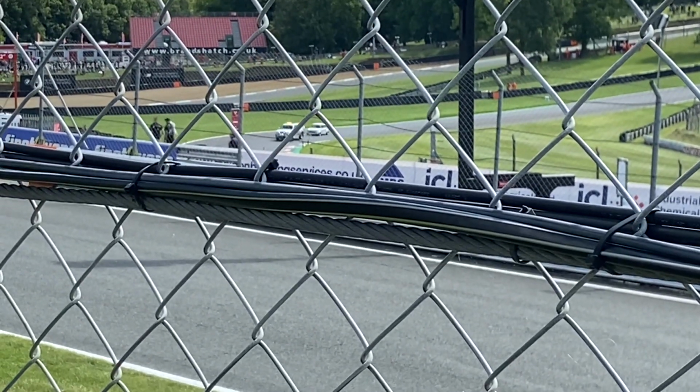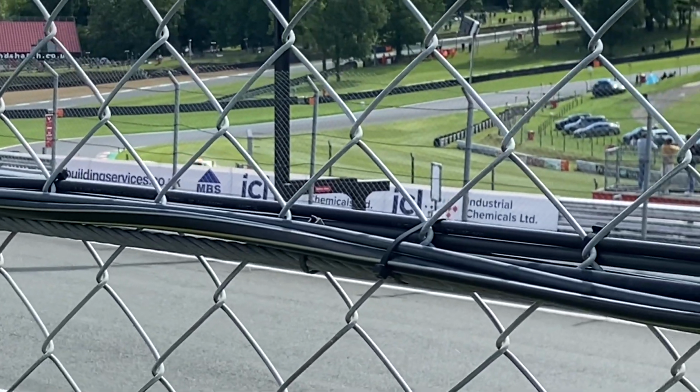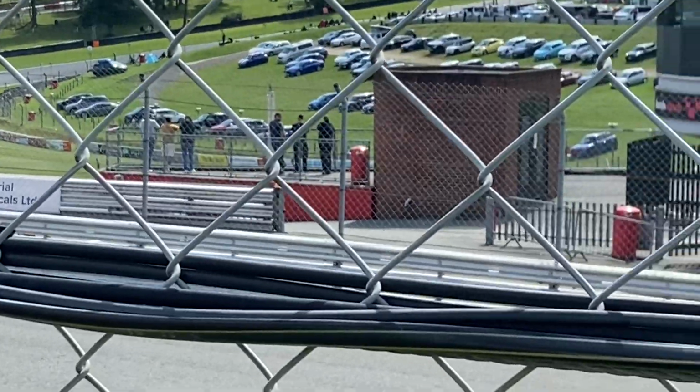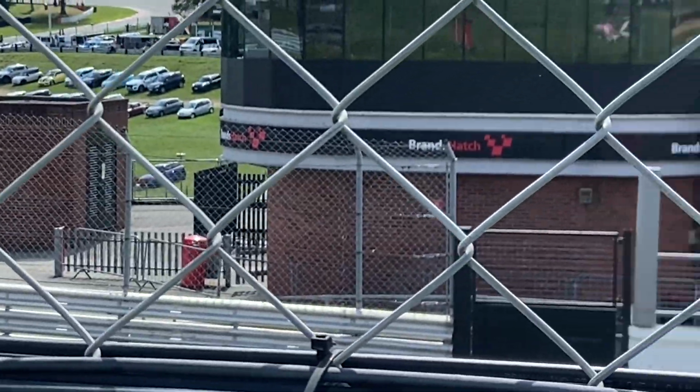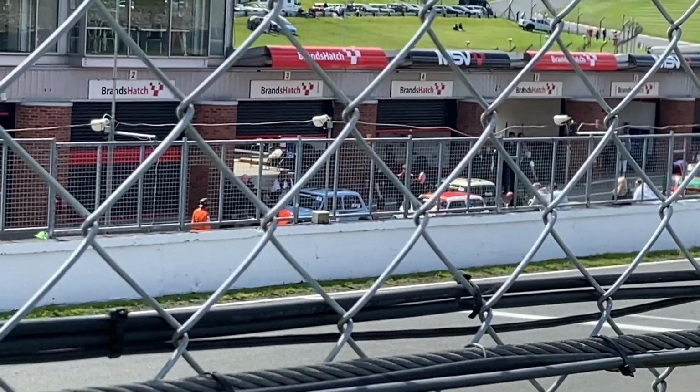And then at the end of the day, after all of the racing, we will have Mini Car Club parade laps. I think anybody who has displayed their car today will get the chance to take their car out onto the circuit and have that really well.